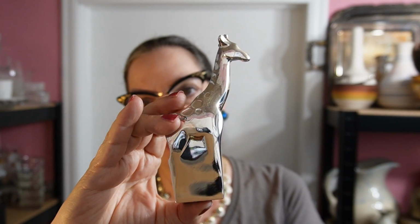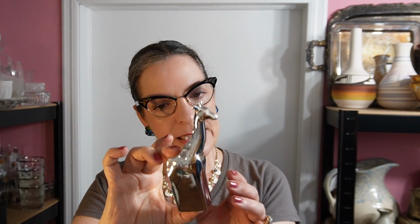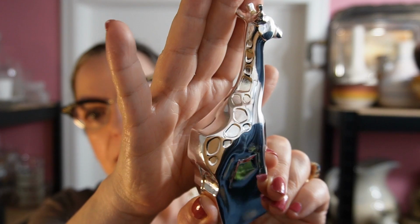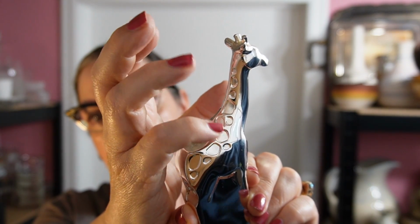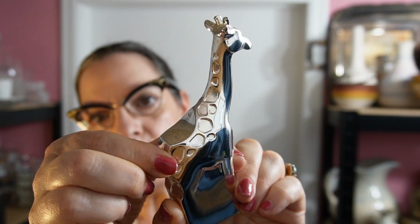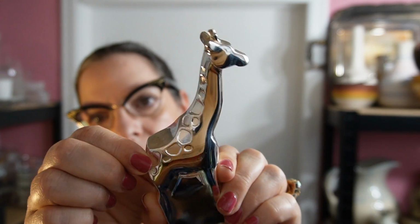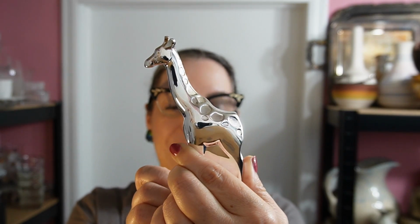A really cool paperweight with a giraffe. And I've seen it without a design, where they don't do the fur or the animal print pattern. This one has the design, and the design is in a little bit, but it's also not shiny. So they did it as a brushed finish instead. Is she cool or what? She's really cool. It's unusual.